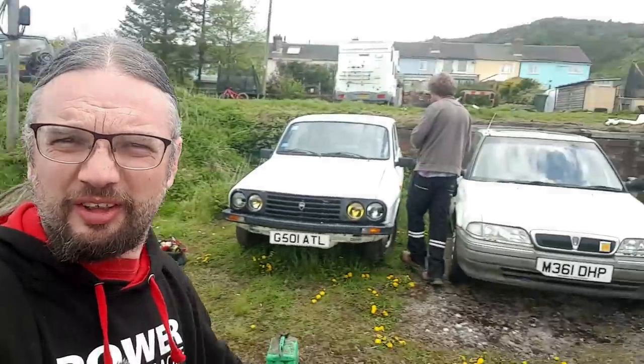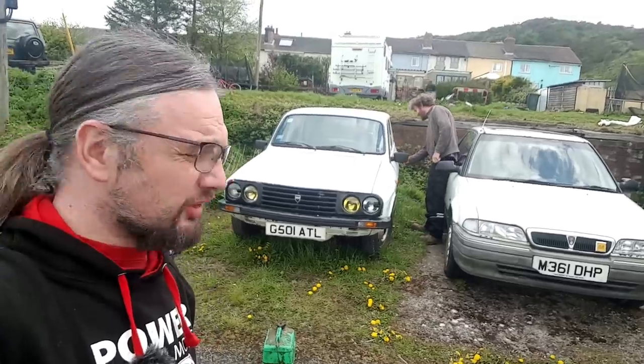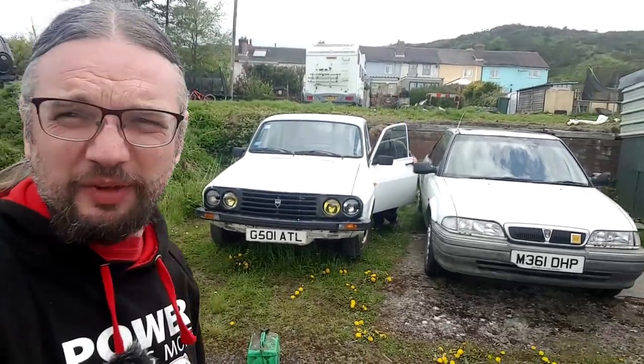So here we are, with the Dacia, and we're going to see if we can get it to run, because it needs to go back on the road. And a few jobs to do before it has an MOT. So let's see how we get on with it.